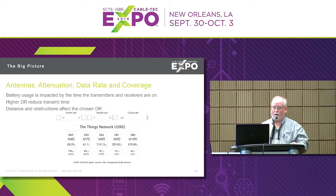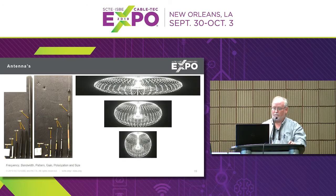There is an automatic data rate. This is one of the data rate calculators that you can get. It's online on The Things Network, and it just shows you the timing of each different modulation.